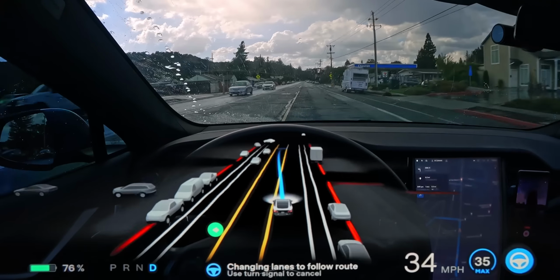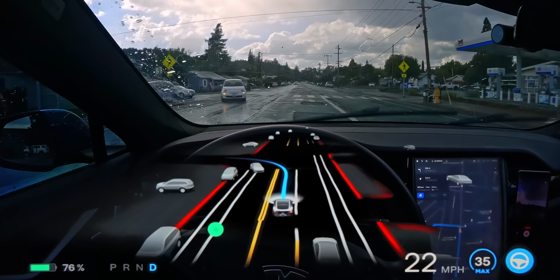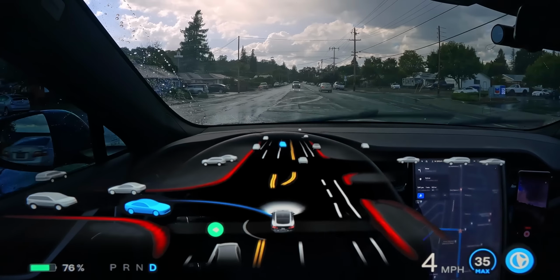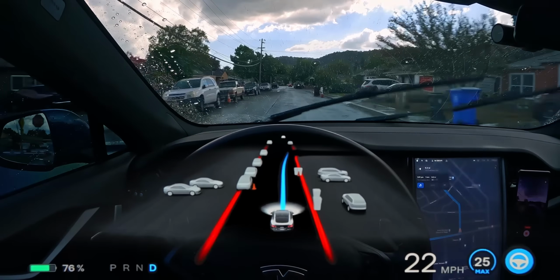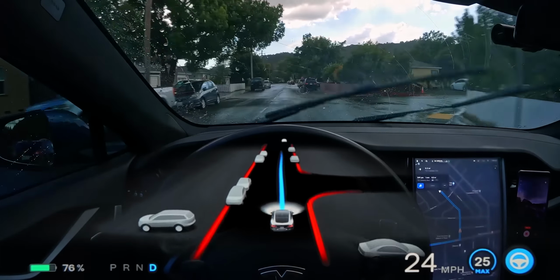It does an excellent job of smoothly getting us into our turning lane, even uses the suicide lane, and then starts yielding for the car in front of us, but then quickly realizes that he's turning and takes the right away. It did hit the brakes a little bit too hard there whenever it was deciding to yield for that car or not, but other than that, really, really smooth.